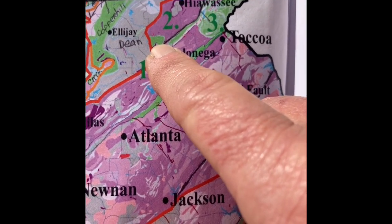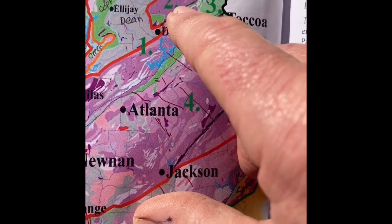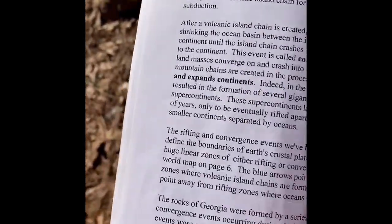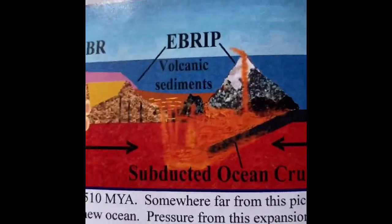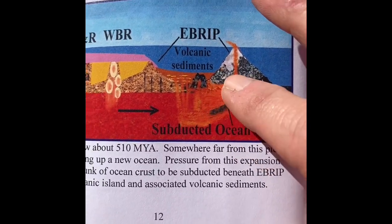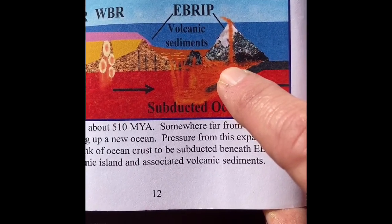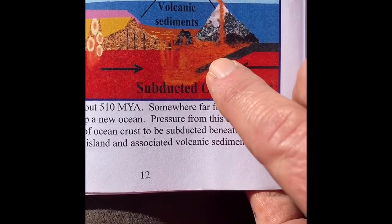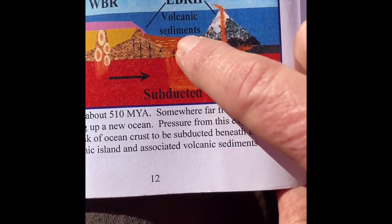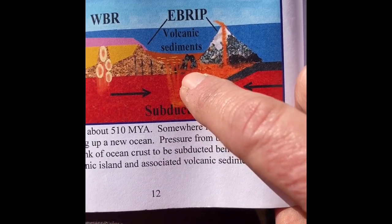Now, geologists say that this particular hunk of rock was formed during the Taconic, and let's go back and look and see what happened. Here's what happened during Taconic. Here's the mainland that rifted off from the mainland during the rifting of Rodinia. Then ocean crust came forward and subducted underneath this hunk, turned this into a volcanic island chain. At the same time, it produced this giant igneous pluton, the Persimmon Creek Gneiss, also called the Coweta Pluton.